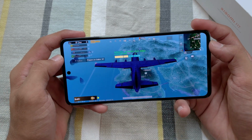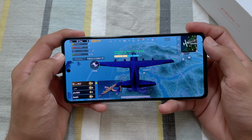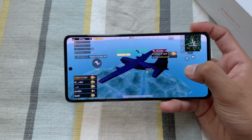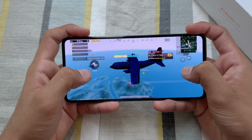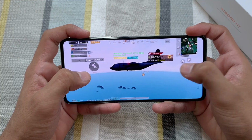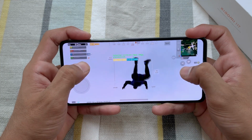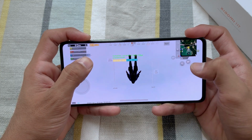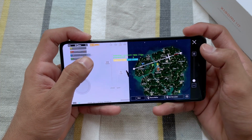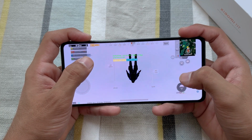I think the MediaTek chipset always reduces more heat as compared to the Snapdragon, but you guys will judge the gameplay. 68 FPS, 72, 74, around 74 FPS.